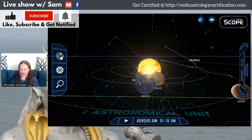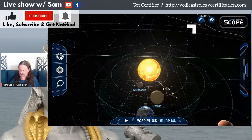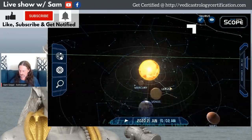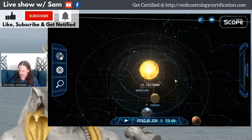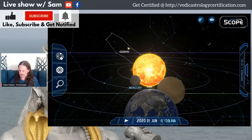And I just want to show you, I also have this solar system app, which is really cool. You can see how from space, this is the way the solar system looks right now. You can see that the Earth is here, and again, this is on June 21st. You see the signs. We have Gemini here, and the Earth is here.